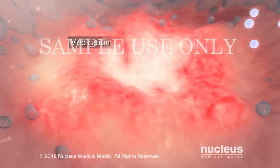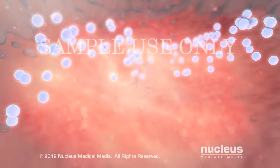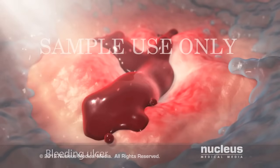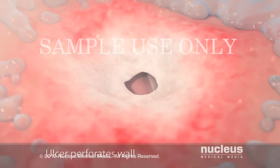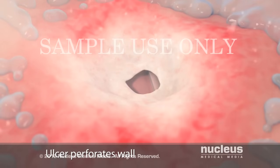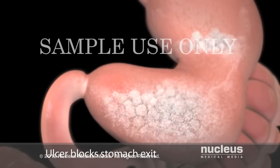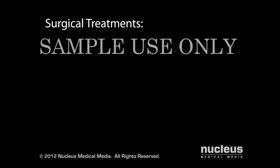You may need surgery for an ulcer that does not heal with medication. Or you may need surgery for an ulcer that goes away with treatment, then comes back. You may need an operation for an ulcer that bleeds. If your ulcer breaks through or perforates the wall of your stomach or duodenum, you may need surgery to repair the damage. You may also need surgery for an ulcer that blocks food from moving out of your stomach. If you have one or more of these complications, your doctor may recommend one of the following 3 surgical procedures: a vagotomy, an antrectomy, or a pyloroplasty.